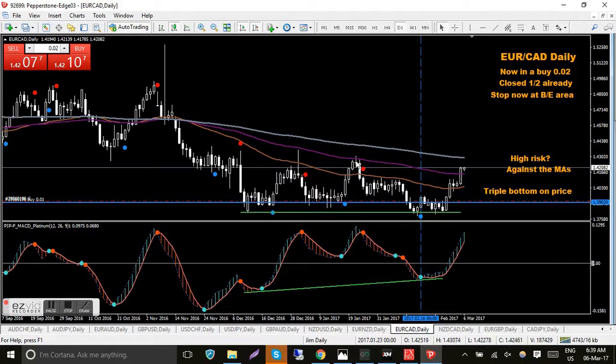Euro Canadian. In a buy trade here, you can see I've got it marked as a triple bottom. Maybe I'm 1, 2, 3. Even that came close. So a good, healthy base there. Even though the MAs are down, there was that divergence also.